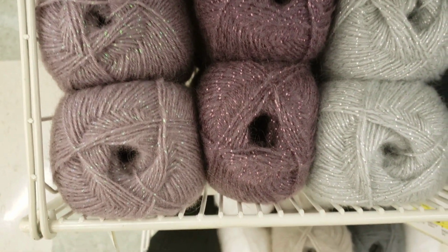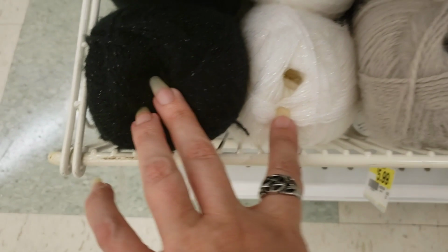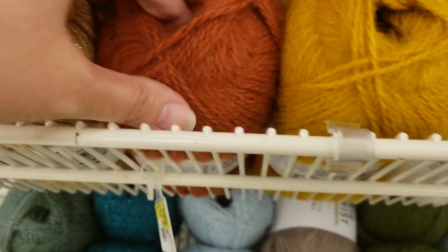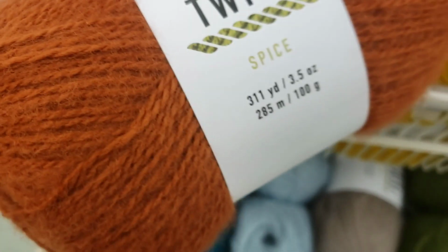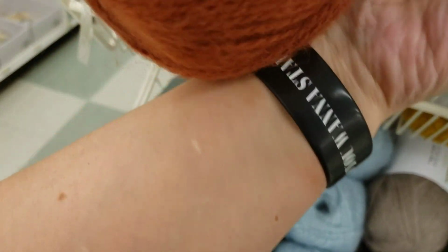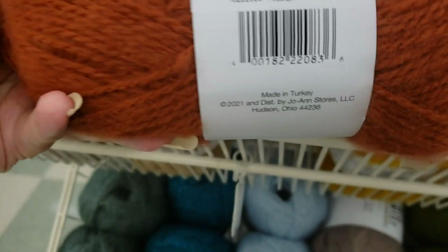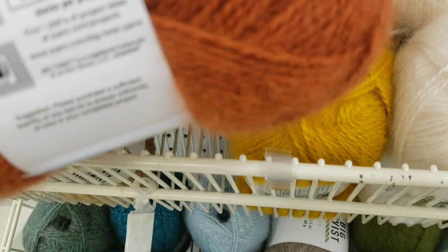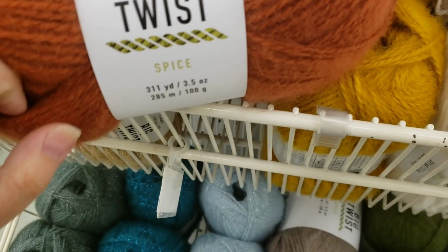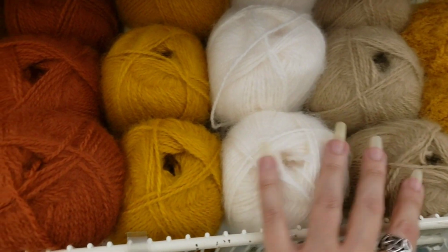Rose, I know you'll like this shelf of it. And then there's this beautiful set down here. These 2 are Glistens. And then the ones next to them, oh my gosh, look at these. This is Big Twist Spice. So pretty. I believe this one is the one that has alpaca in it. Let me see. This is the color Arabian. Oh, look how gorgeous that is. Where are you? Nope, this is 100% premium acrylic. That does not have alpaca in it. It's just got fuzzies. Look at that. And these 4 colors, look at that. That is like my color palette, you guys.